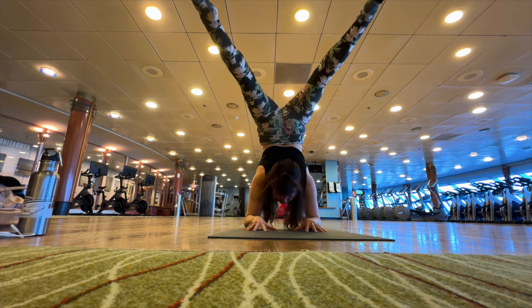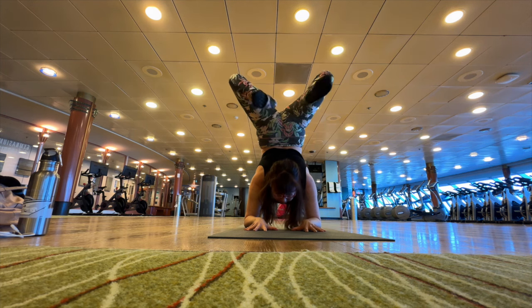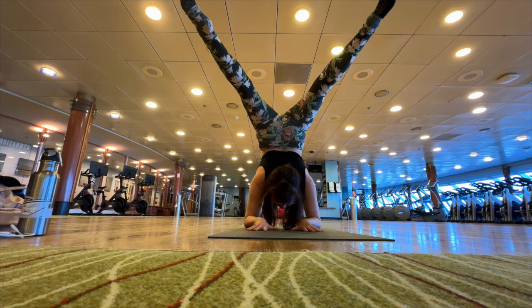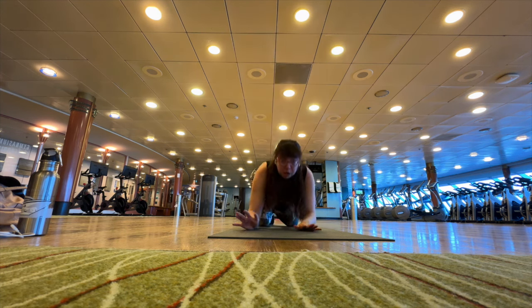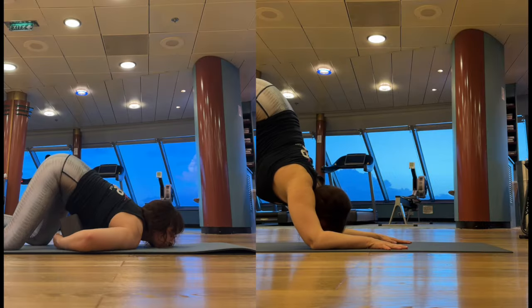Let's start with what I liked about the gym. I loved all the cardio equipment. It all faced the window. I had stunning sunset views as I was getting my steps in. I also liked the staff. They were really friendly and nice. And as you can see, I'm training my yoga slash flexibility here, and they had great equipment for that. They had good yoga mats, they had good yoga blocks, and good floor space.